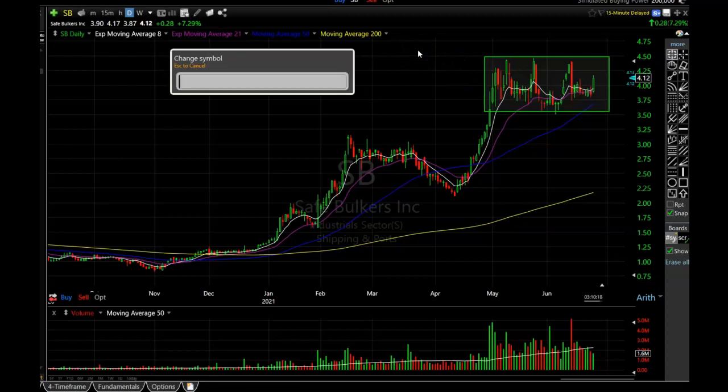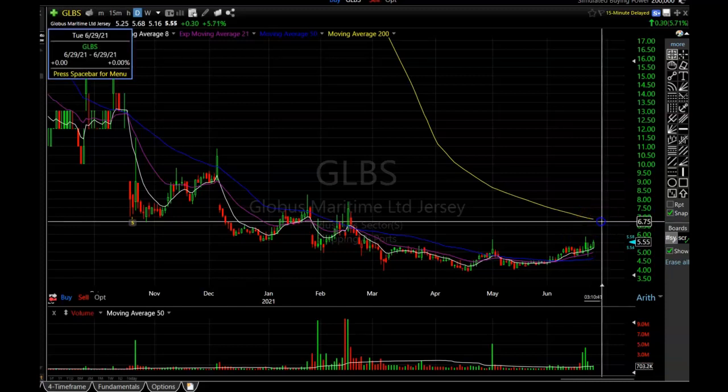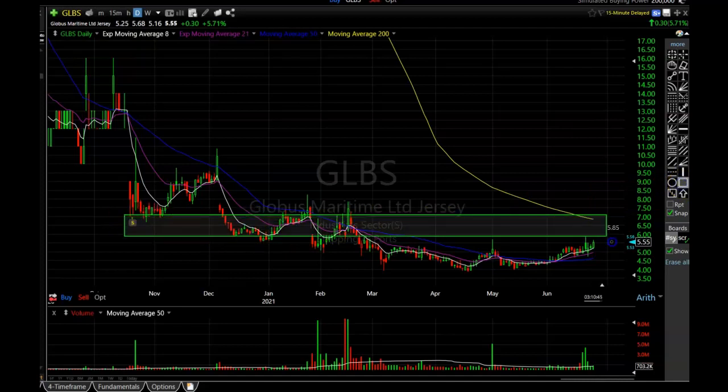Next one I want to show you is GLBS. This is Globus Maritime Limited, and they are starting to make a nice rounded bottom as well. You can see all the volume that's starting to come in right now. It tells you there is a stronger than normal possibility it's going to be heading up. We do have that yellow line above it, the 200-period simple moving average, so that is going to have some resistance, and there is also some resistance in this area right where that moving average is.